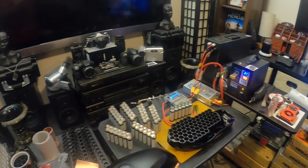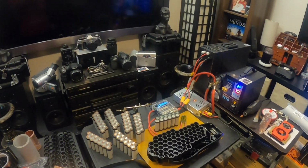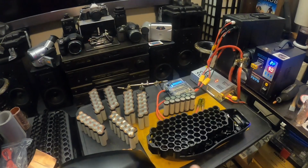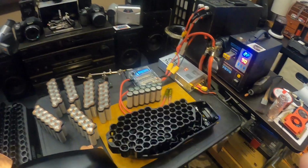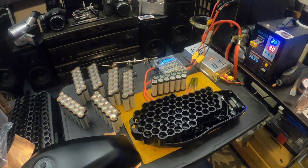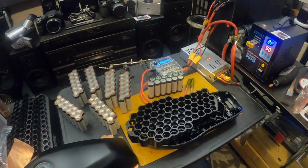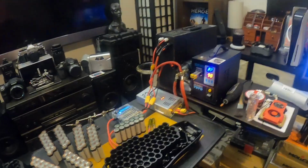When you don't have a lot of battery space, you need the most dense cell possible so you can get the maximum capacity for that little bit of battery space. And when you have a little bit of battery space and can't put a whole lot of cells, and you're trying to run a powerful controller to get that bike up to speed, not only will you need the most dense cell, you need a cell with the highest output.